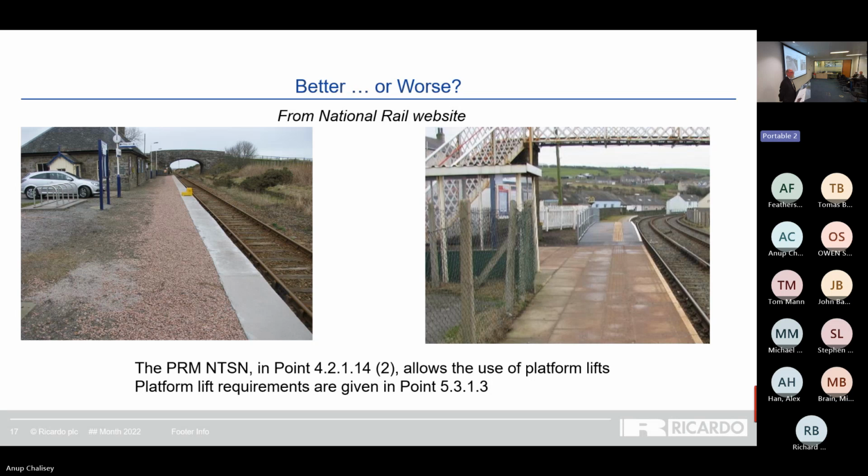I suppose the question I want to ask is, in the American photos you showed us, are those considered compliant platforms? No. So those are workarounds. Yes, that's a workaround. And this is a workaround. So these aren't compliant platforms. So we're comparing non-compliant to non-compliant. That's right. Let's put it this way.